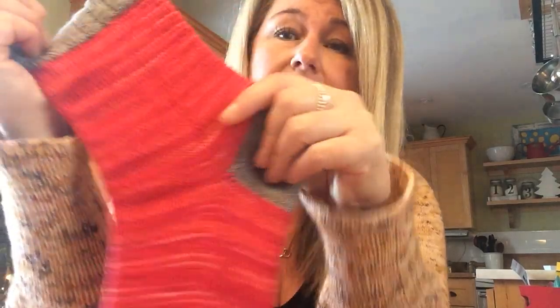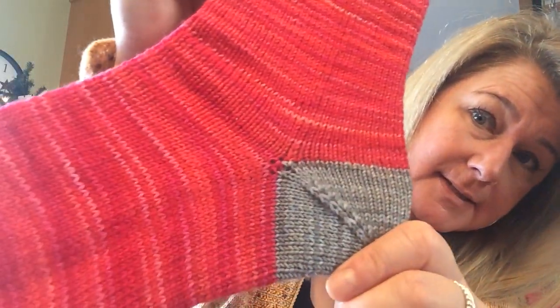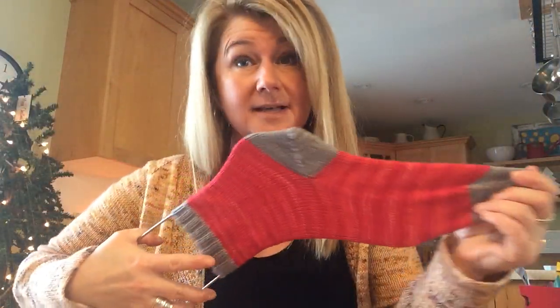And I think it's a 90-10. Yeah, 90% superwash merino, 10% nylon. Anyway, I love it. And these pinks, I hope it's coming up because it's so pretty. So yeah, I have some socks done with my souvenir yarn.